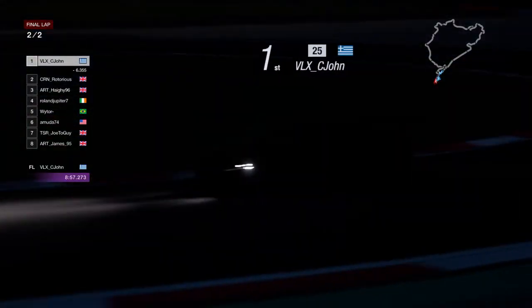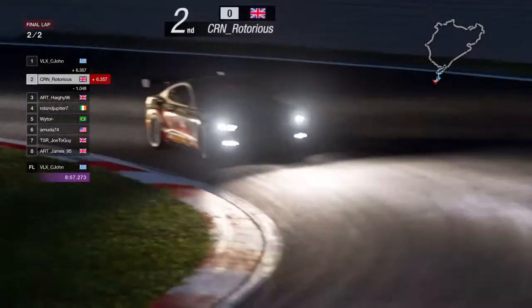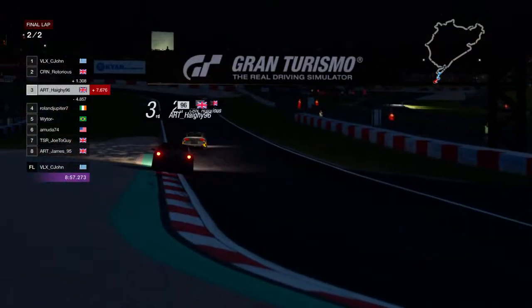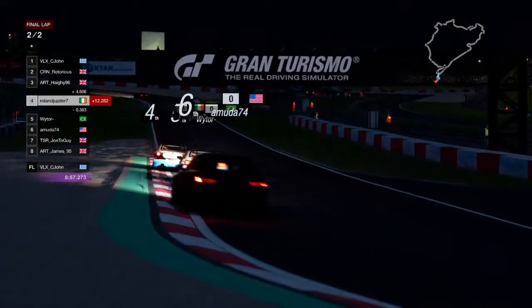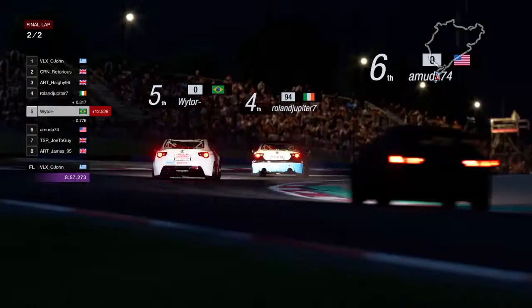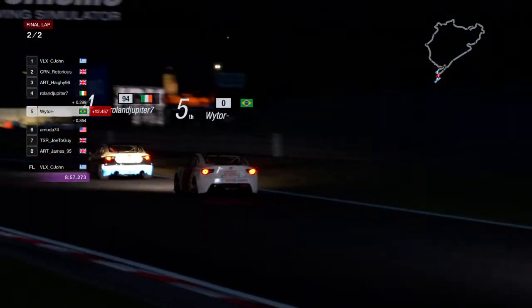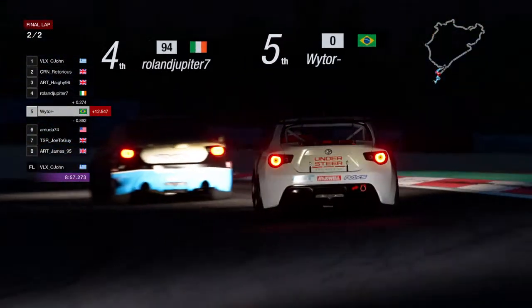Crazy John, 6.3 second lead. That's come down by around a second, since Retorius has got up to 2nd. Hagee charging in 3rd at the moment. Gwynner's in 4th. Being closed down by Vitor and Amuda in the back as well. Flash of the lights there, I think, from the Brazilian. Both in equal machinery, of course, both using Toyota 86s. Different teams, though.